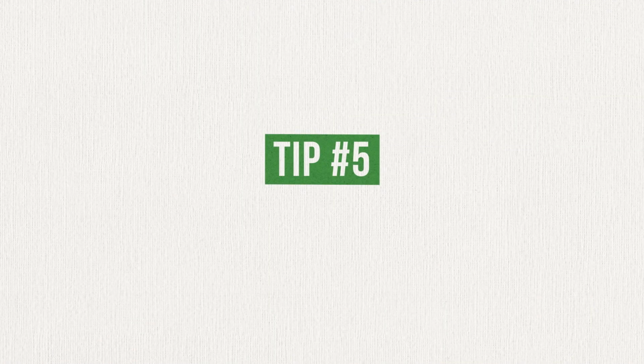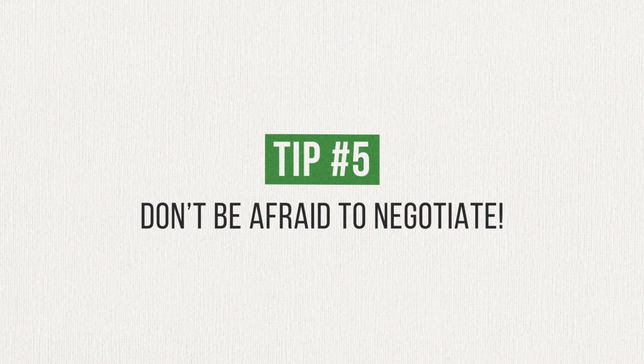And that leads us to tip number 5. Don't be afraid to negotiate. If there are problems that come up in the inspection report, ask for repairs to be made, or for a reduction in the sale price equal to the cost of those repairs by a licensed professional. You made the offer on the home with the assumption that those problems did not exist. Now that they've been uncovered and brought to your attention by your home inspector, you have the right to negotiate, and doing so could literally save you thousands of dollars on the sale price.